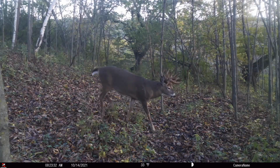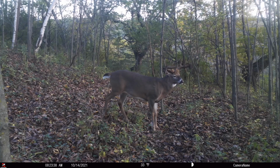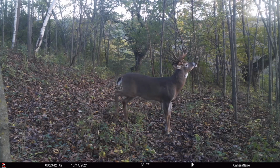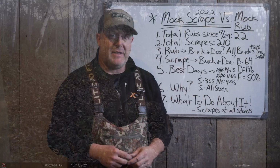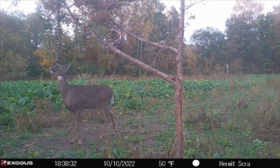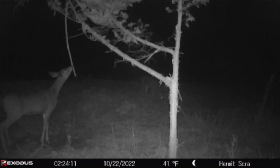But bottom line is 64 bucks out of 210 scrapes, 64 buck scrapes. 64 times it's an individual buck. Does, 146, think about that. Antlerless deer hit that mock scrape 146 times. 64, so 3 times more that a buck came in and made a scrape than he actually made a rub.